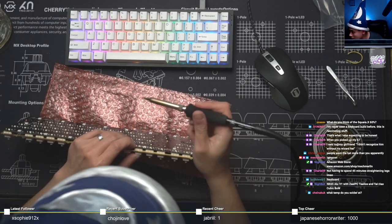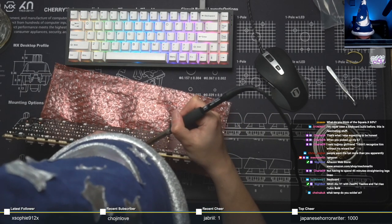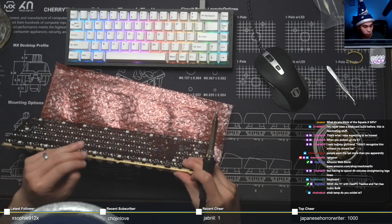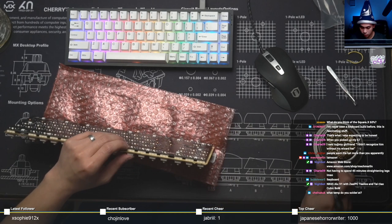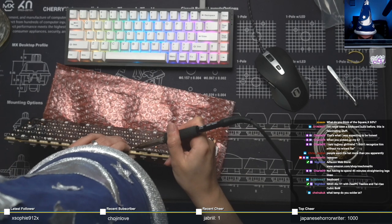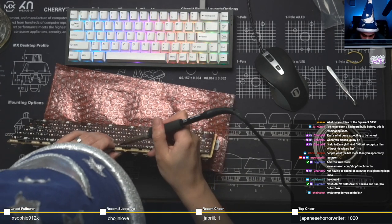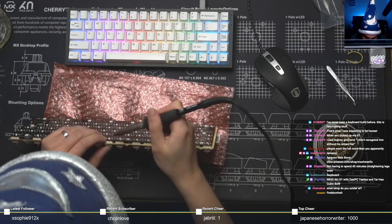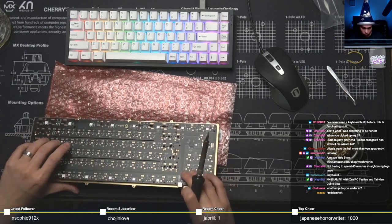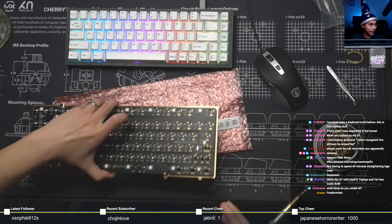What temp do I solder at? I'm currently at 550 Fahrenheit. But the question should be more, what temperature do you use for the solder that you use? Because the type of solder plays more of a role in that. You got it.